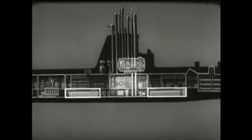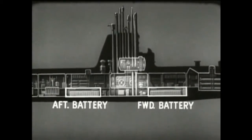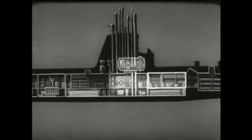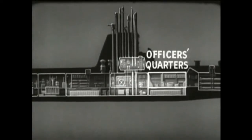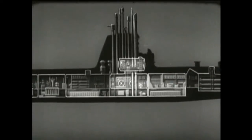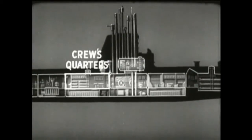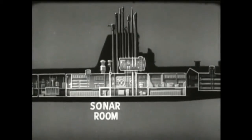Fore and aft of the control room are the battery spaces. They contain the main storage batteries, which supply electrical power for operating the ship when submerged. Above the forward battery space are quarters for officers and for chief petty officers with accommodations for eating. Above the after battery space are the crew's quarters with crew's dinette and galley. This space below the crew's quarters is used as a sonar room.